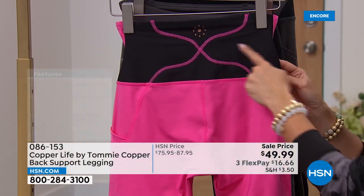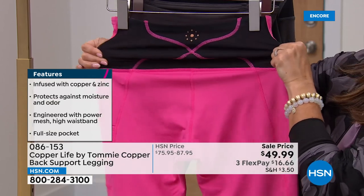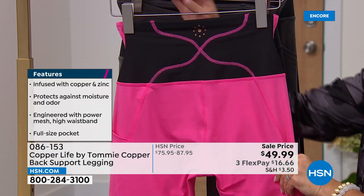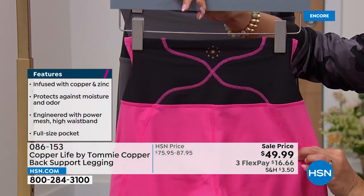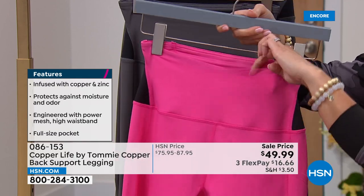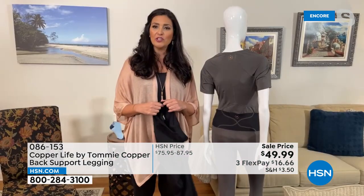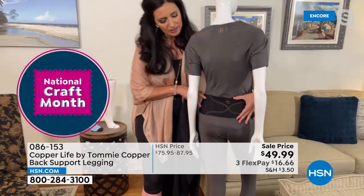That's the power mesh panel is what we call it. It's 32% spandex in those four different panels. Those four different panels act like a back belt or a back brace, but it's built into the legging and it's thin. You don't even notice that you're wearing it. Across the front, there is the normal band across the front, nice and wide, which is good because it gives a little tummy tucking feature. It's slimming in that area. It's 14% spandex in the front. And then the back area starts on the side and goes from either side all the way across the back.